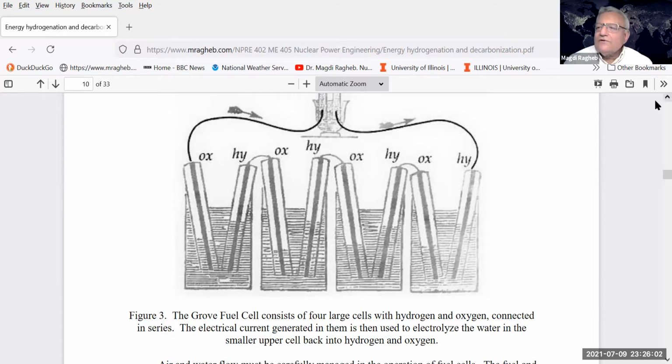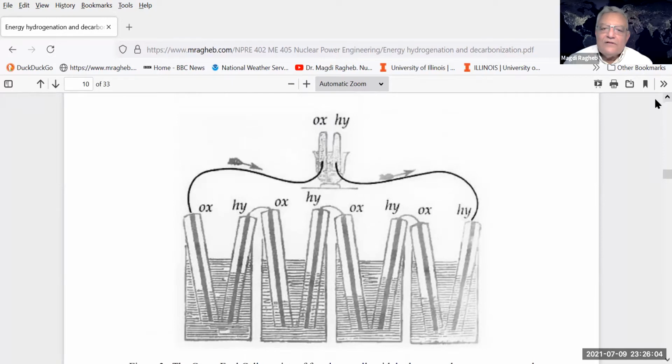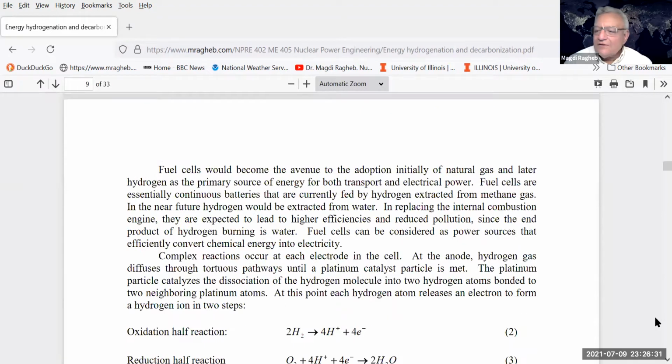So that is really what a fuel cell does. It reverses the process of electrolysis. And then he shows that as he uses that current, he can run it in another cell and dissociate the water into the oxygen and hydrogen. So he's suggesting basically a perpetual motion machine, which cannot really operate, but the idea of a fuel cell is definitely demonstrated in that process.